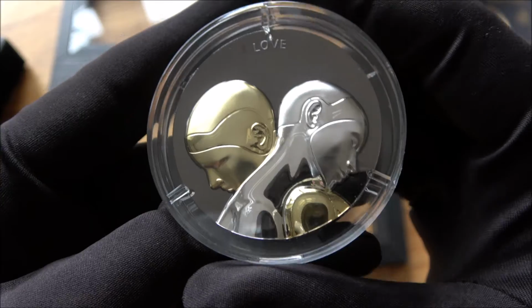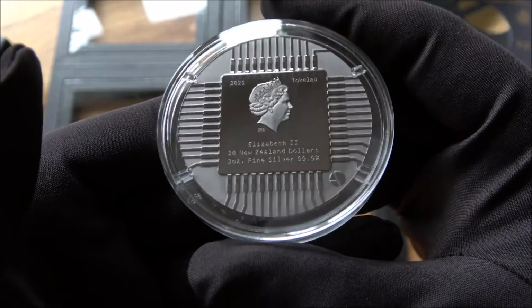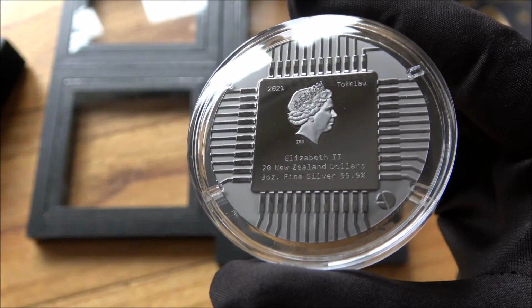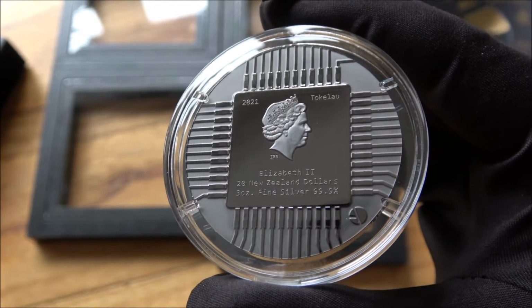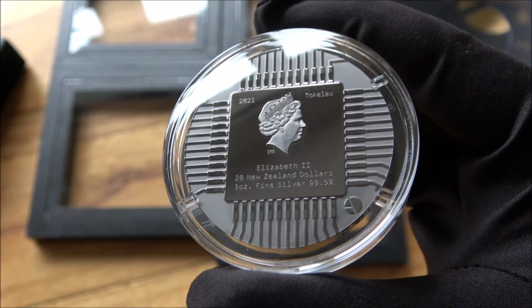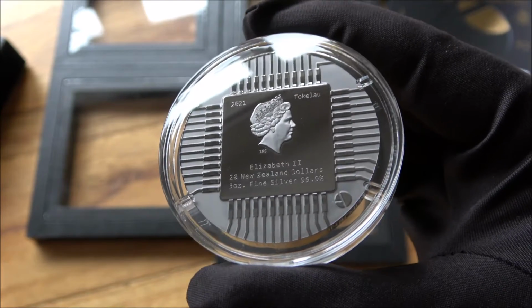robots. Now, this whole concept is meant to be about the future of humanity and how one day maybe robots will be capable of love. And I think that's quite interesting as a concept. And I do think that this, as you saw from the augmented reality intro, which we'll get out and have another play with in a moment, it does look pretty cool. And it's an interesting concept, not just for a coin design and how it looks, but for the future, and see where we go with this kind of thing.